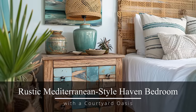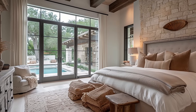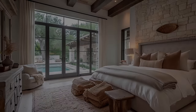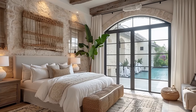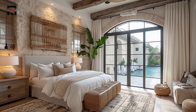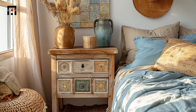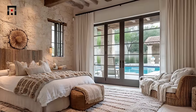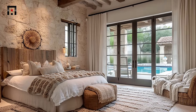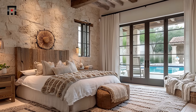A guide to transform your bedroom into a rustic Mediterranean-style haven with a courtyard oasis. The allure of the Mediterranean region lies not only in its breathtaking landscapes and rich history, but also in its distinct and timeless aesthetic. Channeling the warmth, charm, and tranquility of a rustic Mediterranean-style haven can transform your bedroom into a retreat reminiscent of a sun-soaked villa.